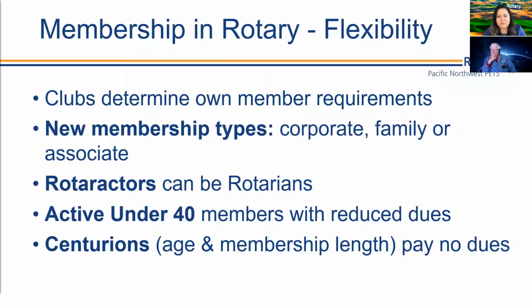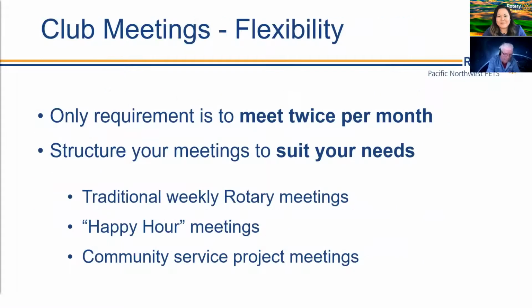I'm a long ways away from that, I hope. The only requirement— I'm not. Well, Arthur, we know you're not. Arthur's been a Centurion for quite some time.